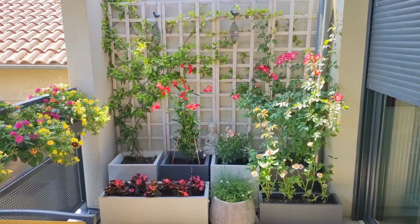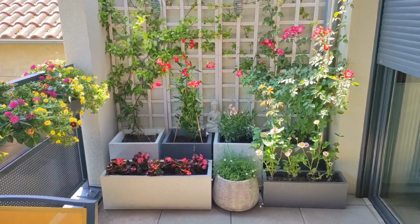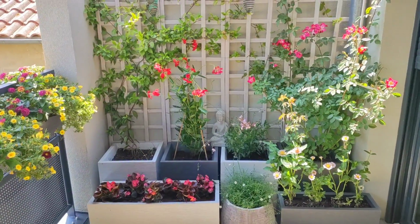Okay you guys, so it's all planted, so now I just have to water everything, but before I do it and before I make a huge mess with water, I'm going to show you how things are looking. Okay, so here it is. As you see, we stayed in pinkish and reddish tones.